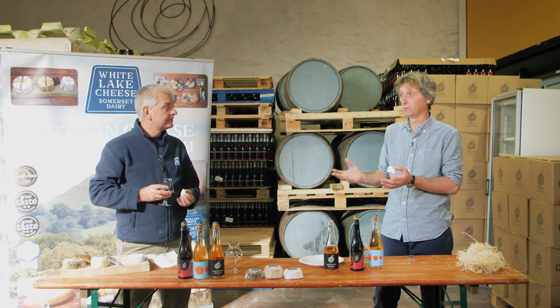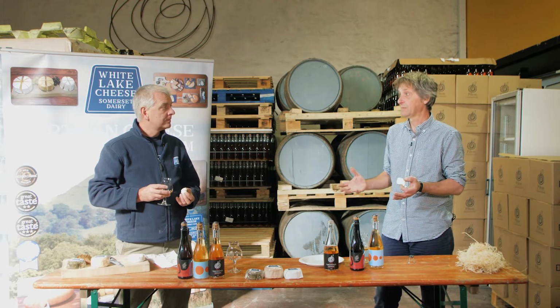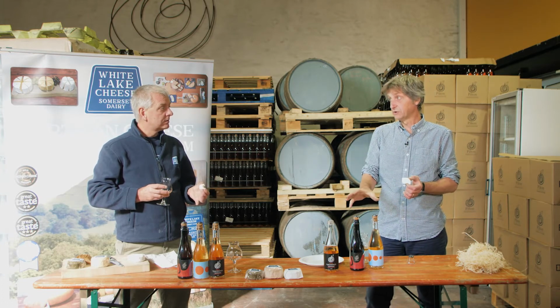So the ones that would have liked it a bit warmer, they die out, and the ones that are happy at that ambient temperature remain. The main thing is to have a consistent, steady temperature, because if the temperature changes, that would upset the yeast that are there. So you're just using the wild yeast, you're not adding yeasts to it? For all of these, we're just using the wild yeast.